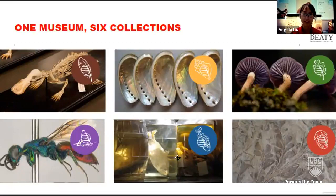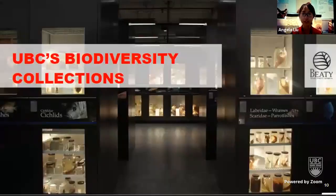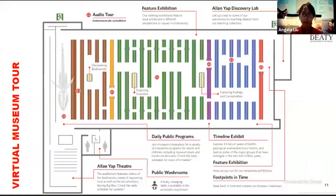And when you enter our museum, you will see these beautiful black cabinets filled to the brim with all sorts of specimens representing species from largely Western Canada, but also all over the world. And today we are coming to you live from the Discovery Lab, which you can find at the back of our museum. Now I'm going to pass the floor over to Nancy.